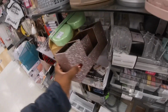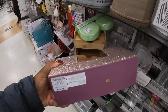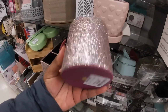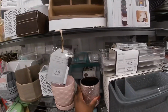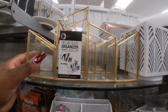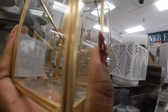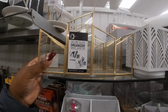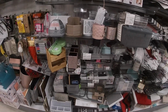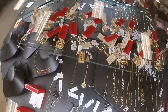Okay, so now I'm in Marshall's. Look at how cute this is, little organizer, $9.99, and they have this one to match, $4.99. I have a lot of organizing stuff over here. Deluxe glass organizer, $12.99.